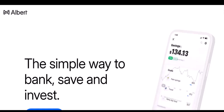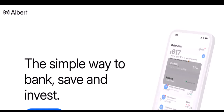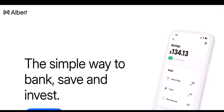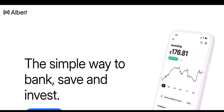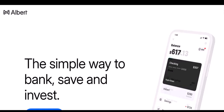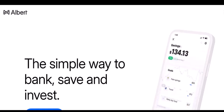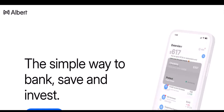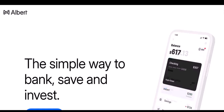We've all been there. You're staring down an unexpected bill, or maybe you just need to move some money around to optimize your budget. You fire up Albert, initiate the transfer, and then the waiting game begins. Will the money be there tomorrow? By next week? Fear not, financial friends. We're here to break down Albert's transfer times and shed some light on that oh-so-important question.